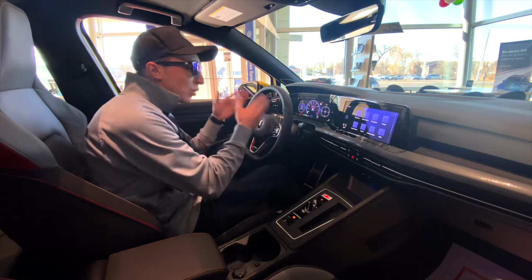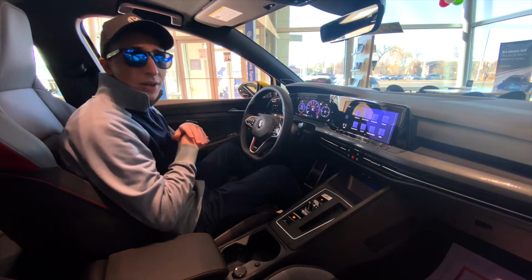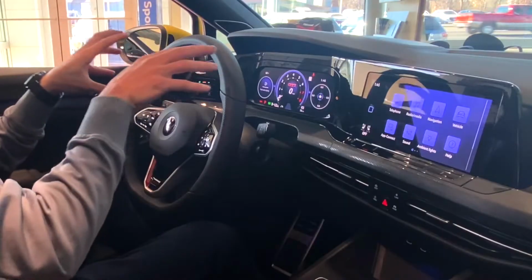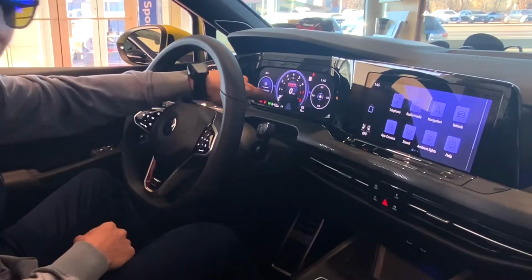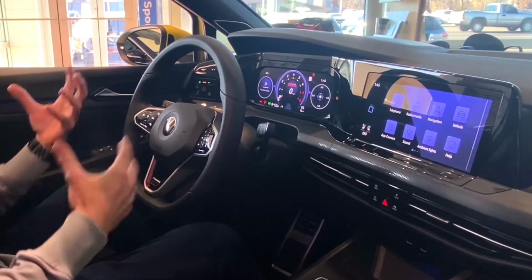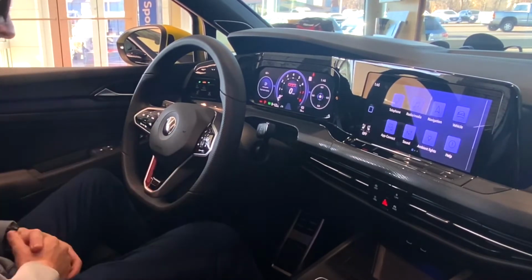We also have this beautiful digital dashboard. That is going to be a standard on every GTI as well. I'm absolutely in love with this new dashboard. I love the honeycomb inlays behind the gauges. I noticed the little things, and I really love that. It goes with all the floor mats and the front grille of the car.